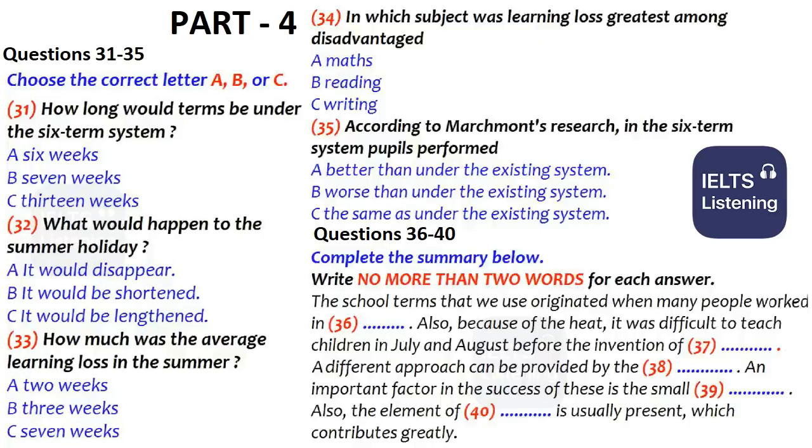The most noticeable result would be that the very long summer holiday would be reduced in length. This byproduct of the six-term system could be beneficial. There's plenty of evidence of huge learning loss by pupils during the summer holidays. By learning loss, we mean the amount that pupils forget or lose during a holiday break. Ashley carried out a number of analyses which showed this conclusively.